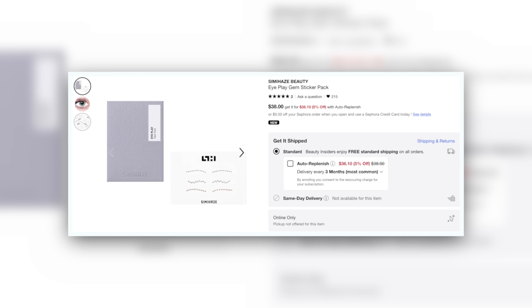Speaking quickly about these, the iPlay Gem Sticker Pack, $38 divided by 3, that's about $13, that's about $7.50, $6.50 sitting on each one of my eyeballs right now. That's silly. Okay? A sheet of 6 sleek stickers, 3 applications, that makes it easy for anyone to create a crystal embellished eye look with no glue or mess. Who cares?